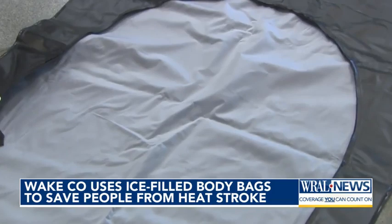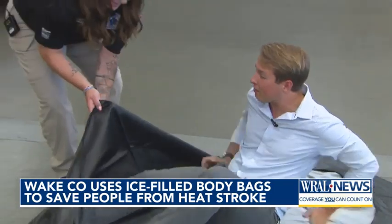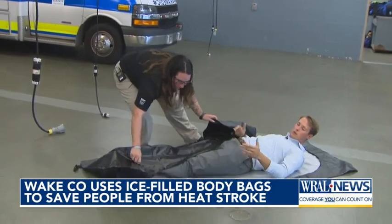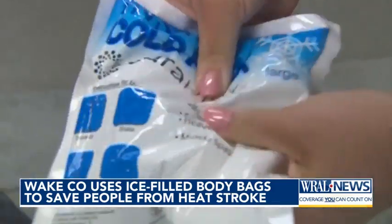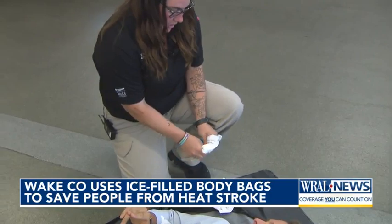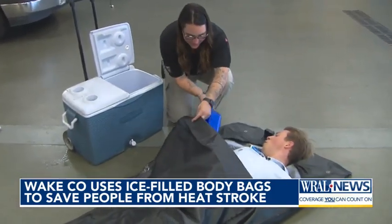Okay, so were this an emergency, we'd have firefighters, paramedics, they would be stuffing me into the bag like this, essentially. Correct, right? Yep. And then once we kind of get you in there, we're going to go ahead and zip you up so we can keep the water in there. In an emergency, first responders would then crack open cold packs. And then we would go ahead and put some behind your neck. Pour in ice, filling the bag and concentrating on cooling key areas.